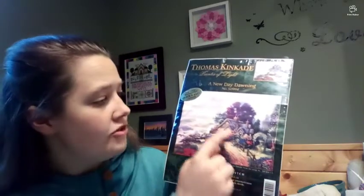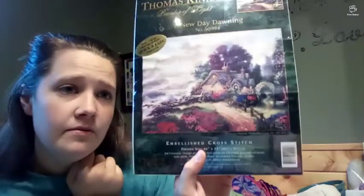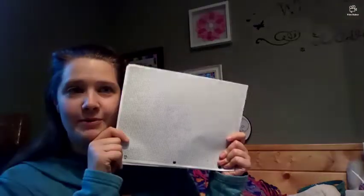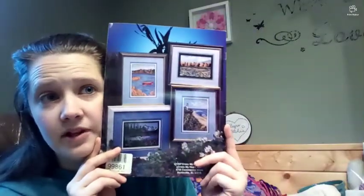I'm not really sure. There's a lot more French knots here for these flowers and on the arch. Yeah, we'll see. I'm not going to put this on immediate plans, but that might be fun. And it's a beautiful picture. Graph paper. Always love graph paper. This one, it's got nice pictures. I don't think I wrote that.